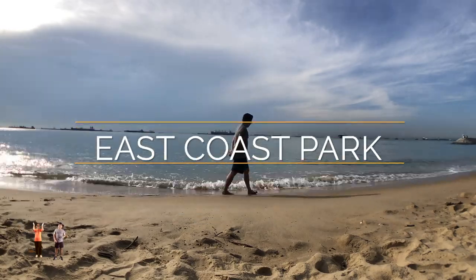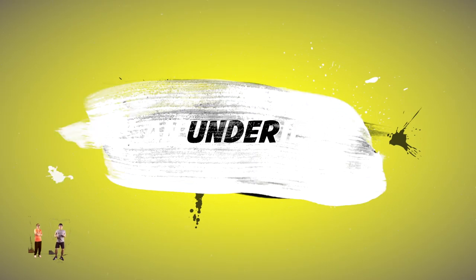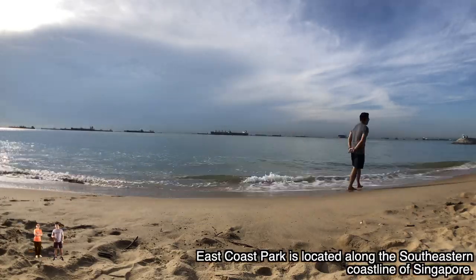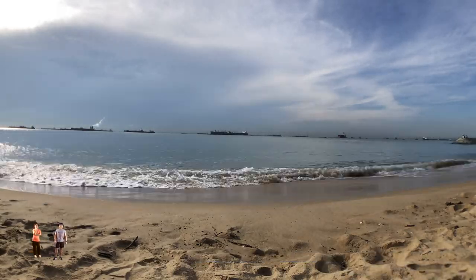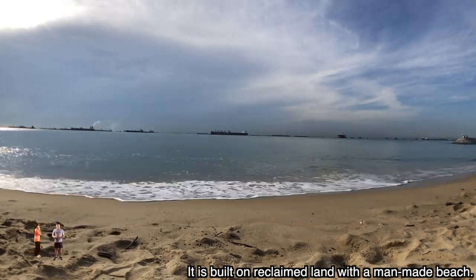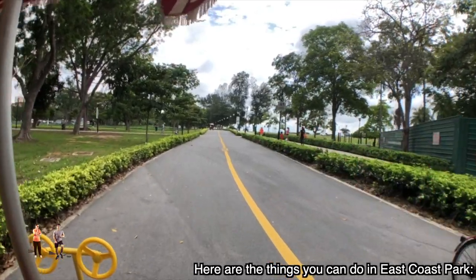East Coast Park, Singapore. East Coast Park is located along the southeastern coastline of Singapore. It is built on reclaimed land with a man-made beach. Here are the things you can do in East Coast Park.